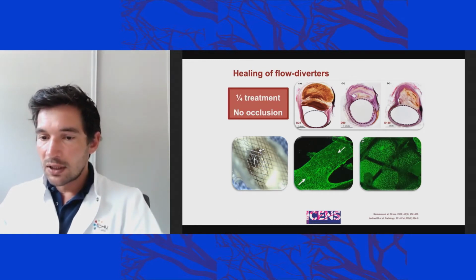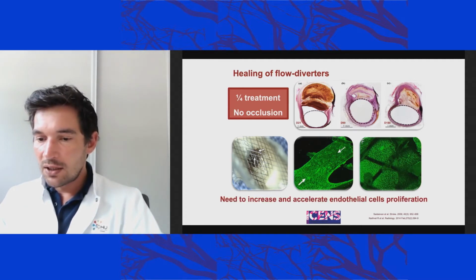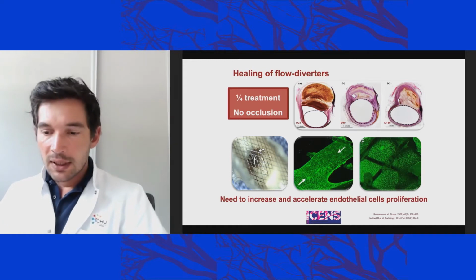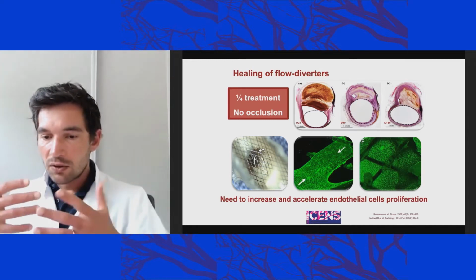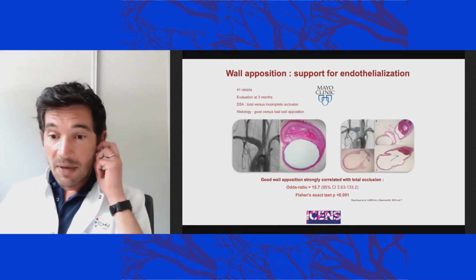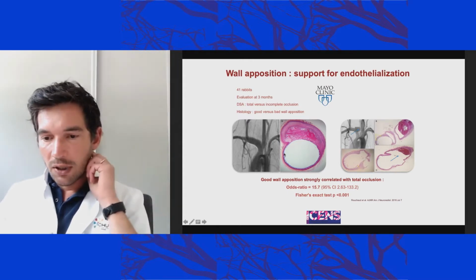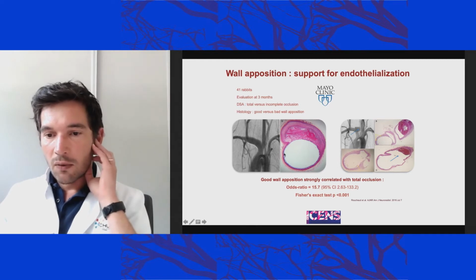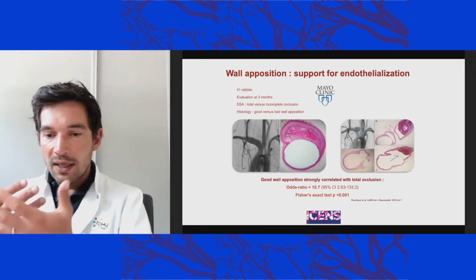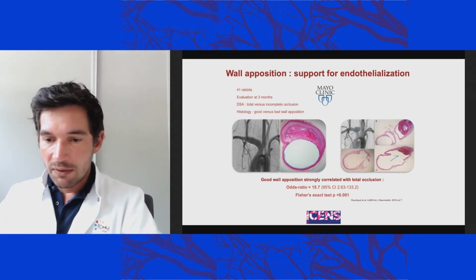treatments, there is not a total occlusion of the aneurysms, which means that there is a need to increase and accelerate the endothelial cell proliferation in order to increase the rate of success of our treatment. Maybe the first biological option is to have a good wall apposition. If there is not a good wall apposition of the device at the level of the aneurysms, there is for sure no tissue which will be able to proliferate over the struts of the device.